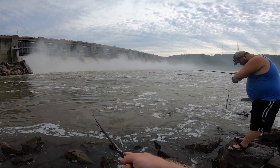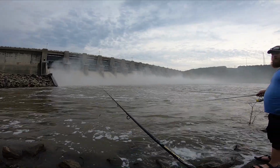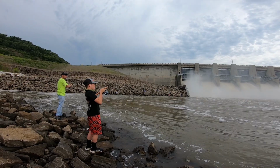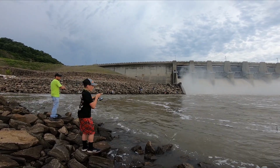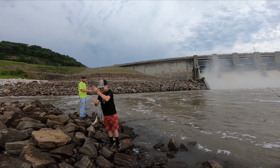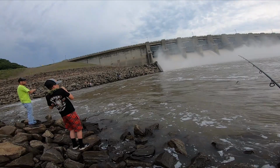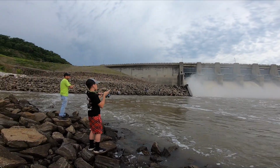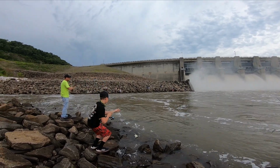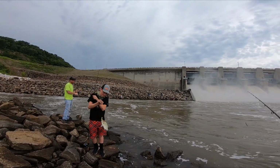On another. Man, that little rock right there, that's the spot. Oh, I see that. Ooh! Get him! Get him up! Wow, that's a wall of that. Electric chicken getting it done.